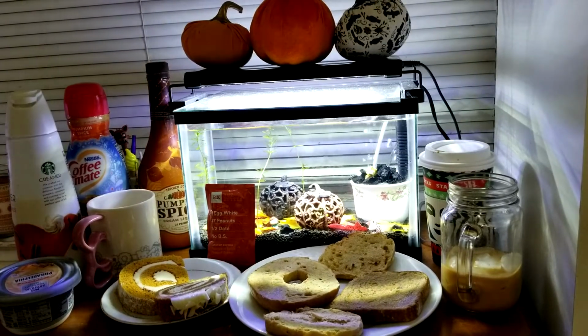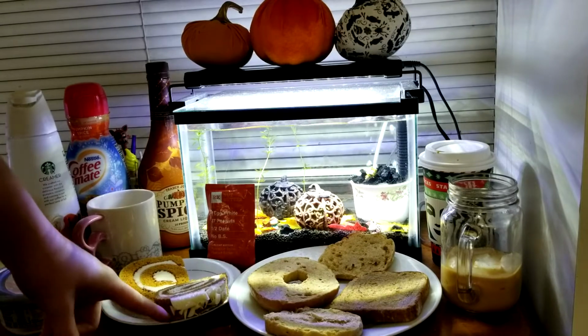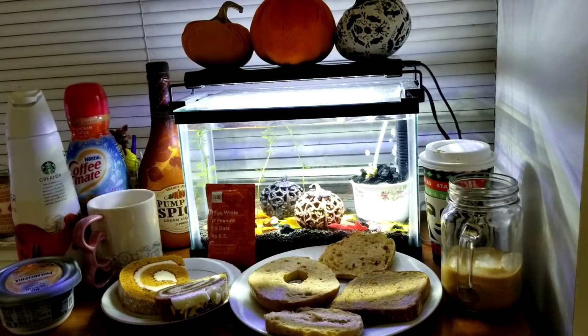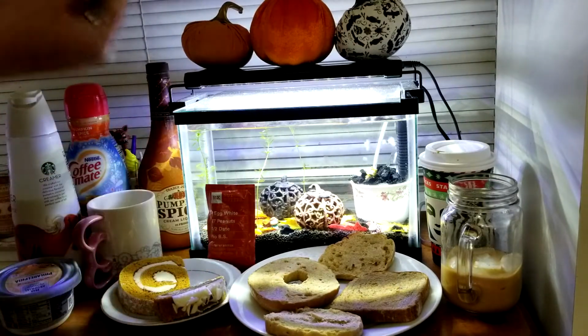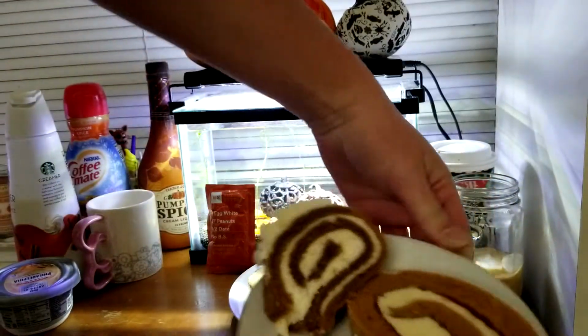Okay, first and foremost, we're going to try this cake. I do not have the box for it anymore, but it is a Costco cake, but it is not made by Costco. That's a different item. This one is one you can buy at Costco, but it is not made by them. So let's taste that. I don't want to drop it.